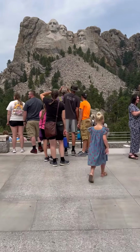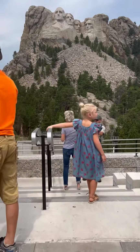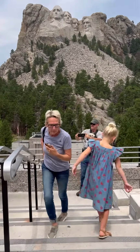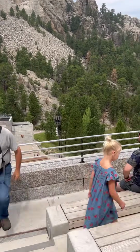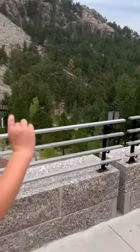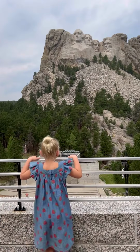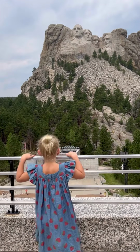And you see it in the crowd, so many different people from so many different places, all gazing at what the creators wanted to showcase as an enduring symbol of America. The original idea for the memorial included famous faces of America's exploration west, but the lead sculptor argued the faces should honor all of America.